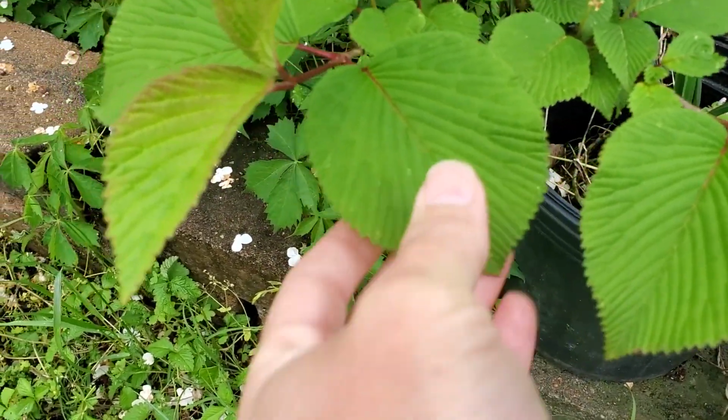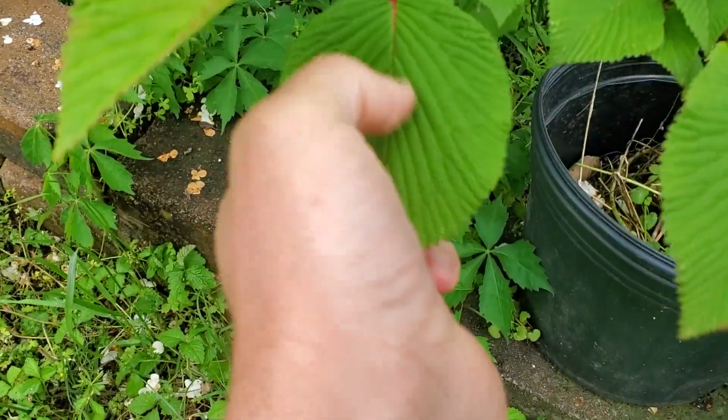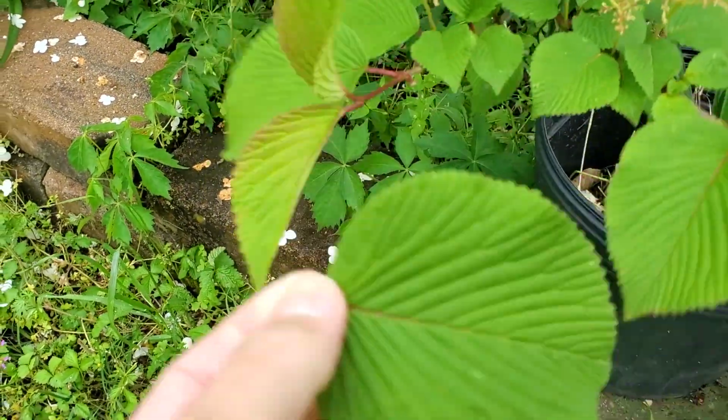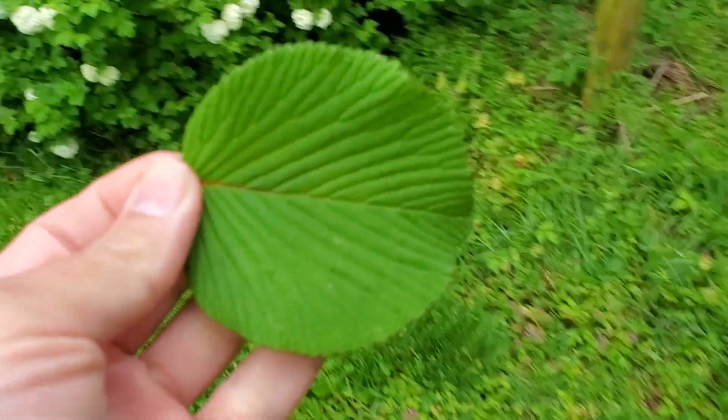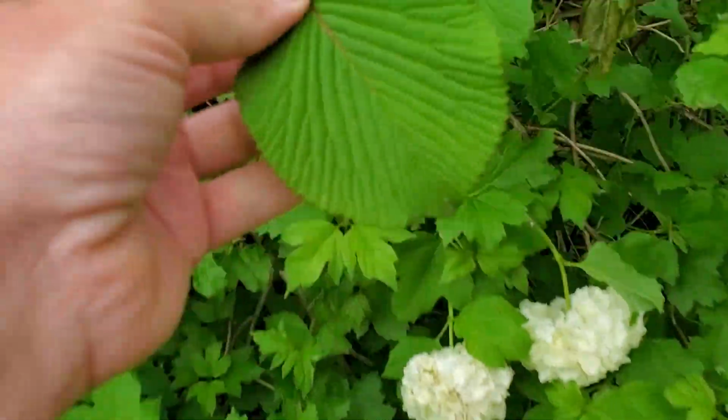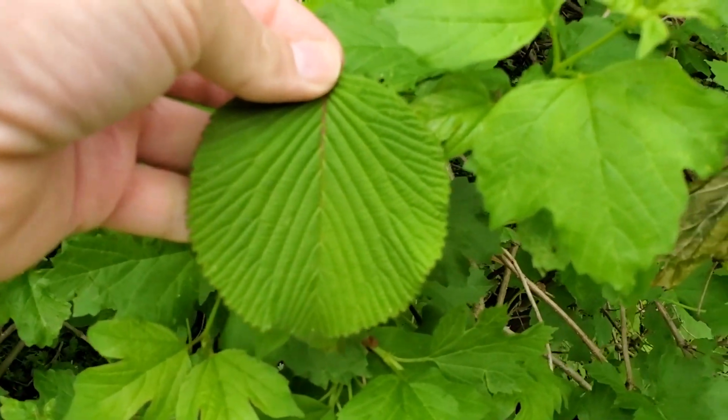Just as a quick comparison, there's the Shasta leaf right there. I'm going to actually pull one of those off. Let me show you the difference here between the Shasta leaf. Quite different, huh?